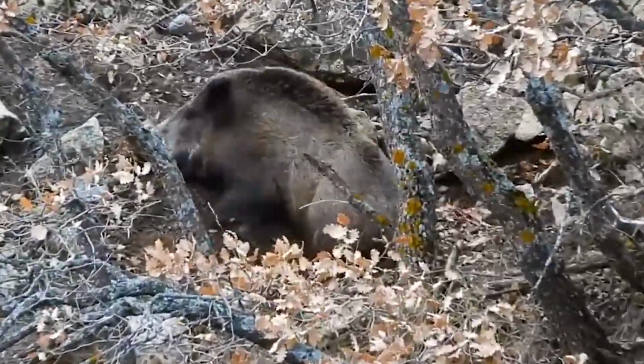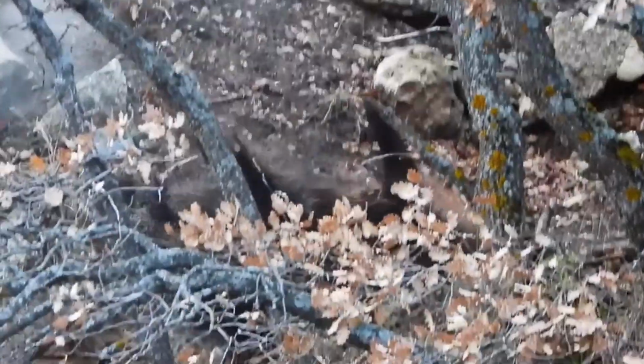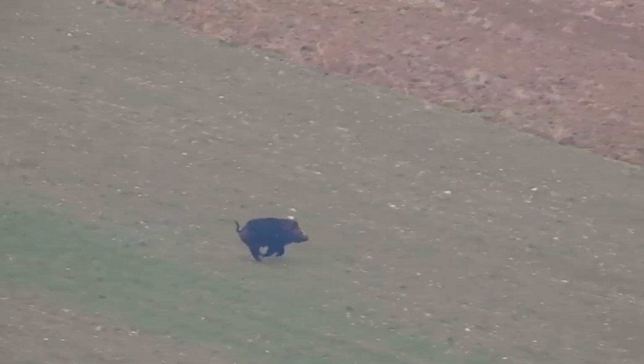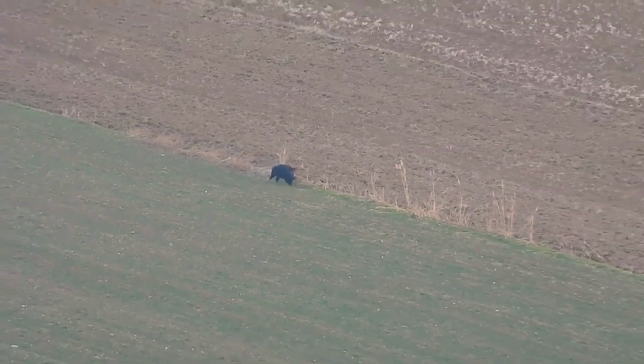Wild boars, also known as feral pigs, are the most destructive invasive species on the planet, invading agricultural land, destroying crops, livestock, and human habitat. According to the U.S. Department of Agriculture, feral pigs cause about $2.5 billion in damage to agriculture each year.